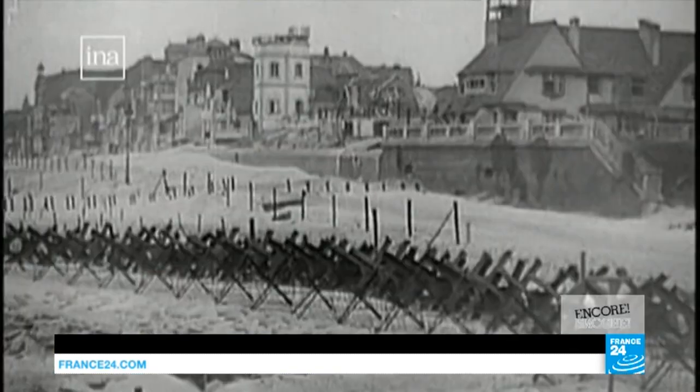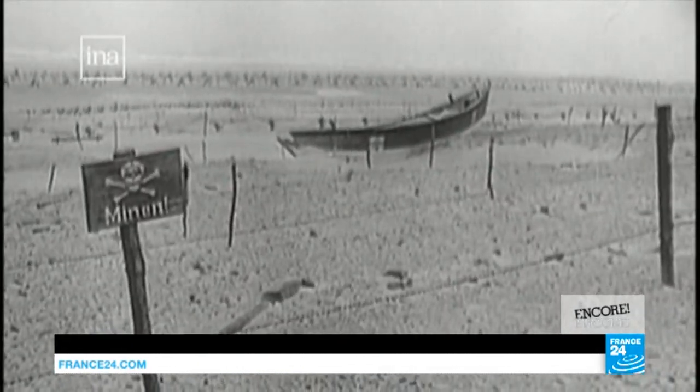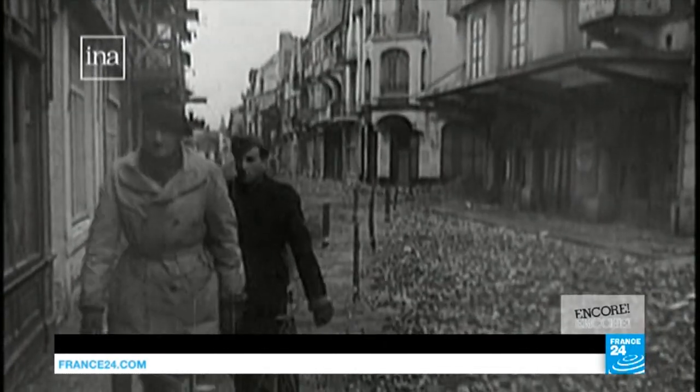3,000 French people were recruited to clear the mines, and they were joined by around 40,000 German prisoners. 500 French people and 1,800 Germans lost their lives doing the work.